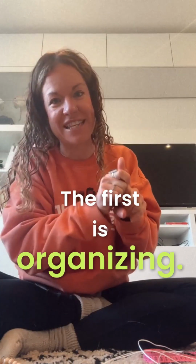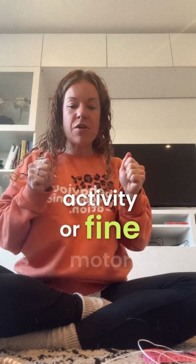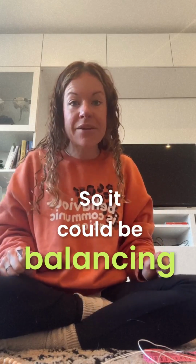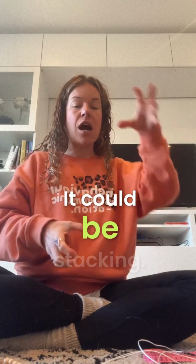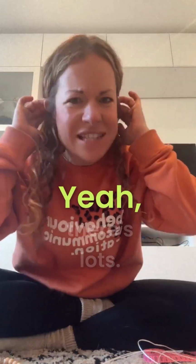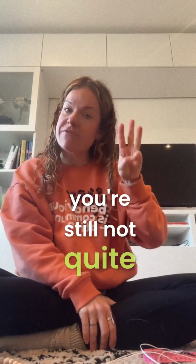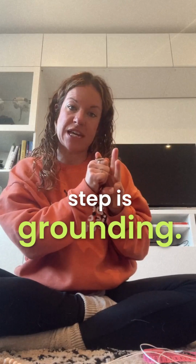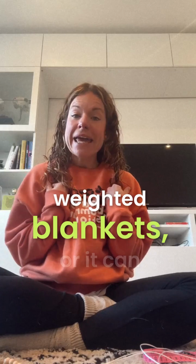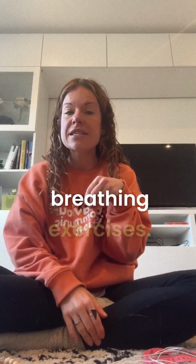The first is organising. So you want to do some kind of cross-body activity or fine motor activity where they have to really organise their bodies. So balancing is a really good one. Stacking is another good one. There's lots. I've got a whole sheet about it basically. And then the third step, because you're still not quite ready yet, is grounding, and that can look like squeezes, or weighted blankets, or slow press ups or breathing exercises.